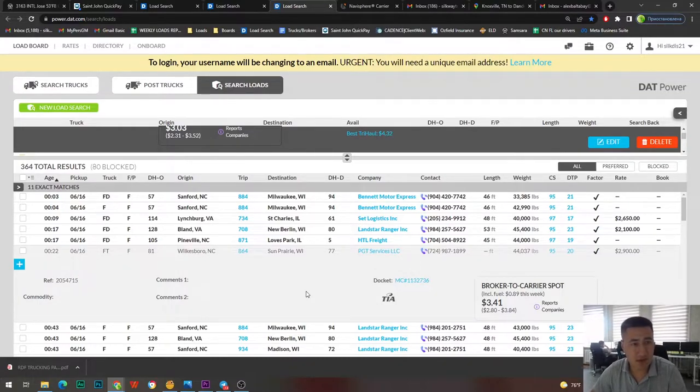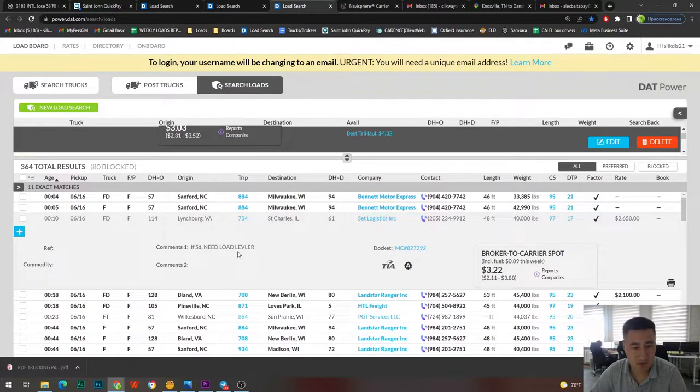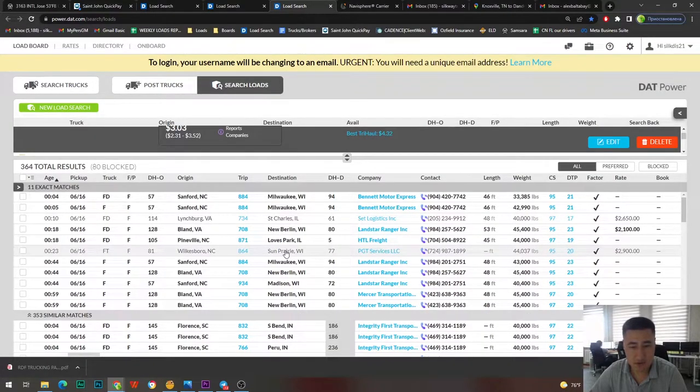See, it's kind of important to check if Conestoga is working, because if you send your driver and then Conestoga doesn't work, you're screwed.